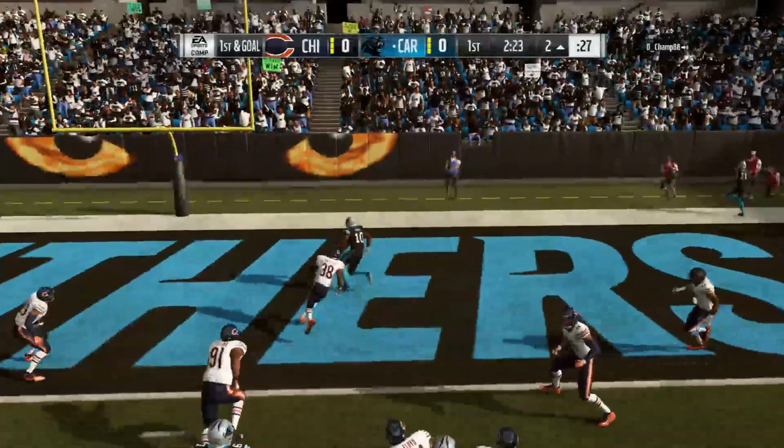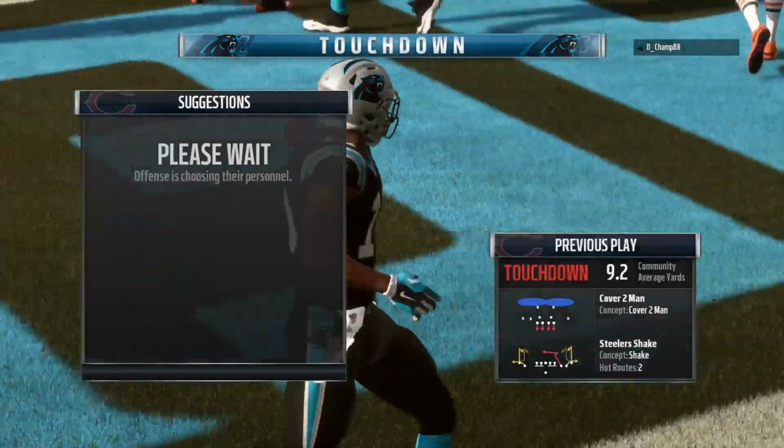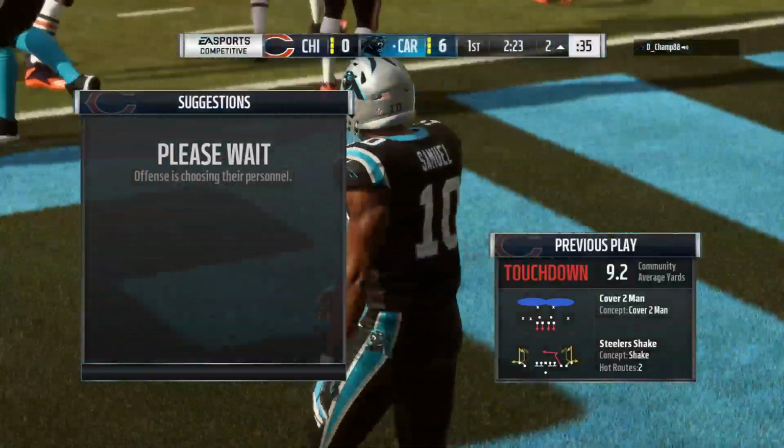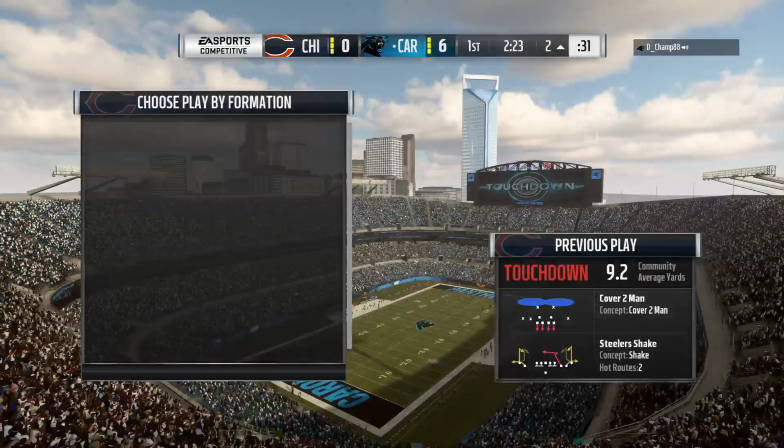Getting it to their back. And he's got his man. It's Samuel. Touchdown, Carolina. In for the score. And the Panthers are going to take a first-quarter lead.